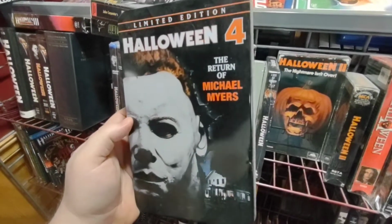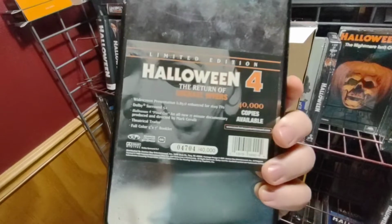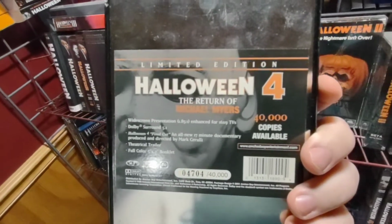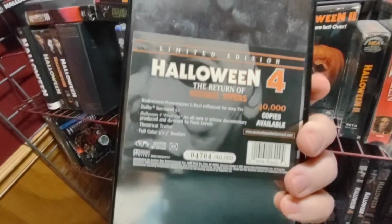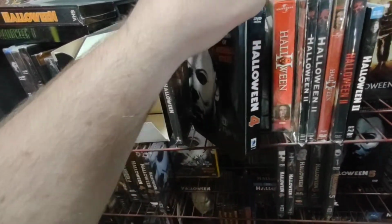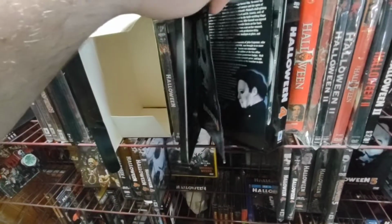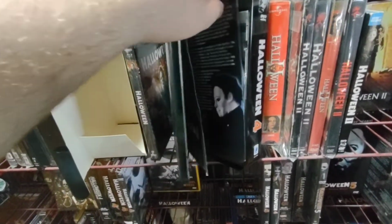This is the limited edition Halloween 4 tin. Individually numbered, 4,704 out of 40,000. This had just the disc and I think a booklet inside. Oh, not even a booklet, right? Just a little pamphlet. These are pretty cool, though.